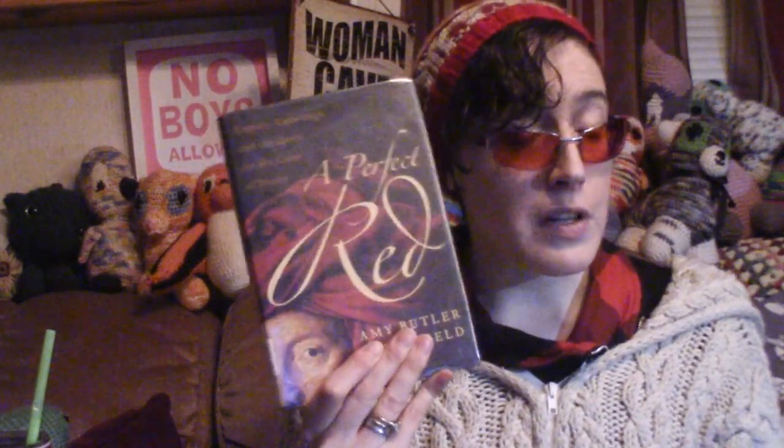Now moving more back to the fabric again. Or head in that general direction, sorry. Okay, so this is called A Perfect Red, Empire, Espionage and the Quest for the Color of Desire. So this is a little bit of a different way of approaching the craft ones. A lot of these that I've been mentioning have been very on the nose. The history of certain patterns, the history of scrapbooking.